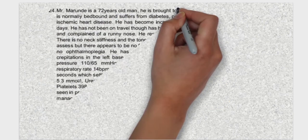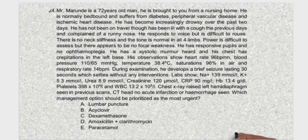Question number 24. Mr. Marunde is a 72-year-old man. He is brought to you from a nursing home. He is normally bed-bound and suffers from diabetes, peripheral vascular disease, and ischemic heart disease. He has become increasingly drowsy over the past 2 days.